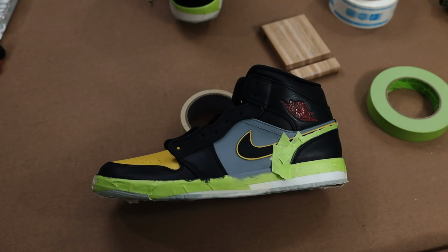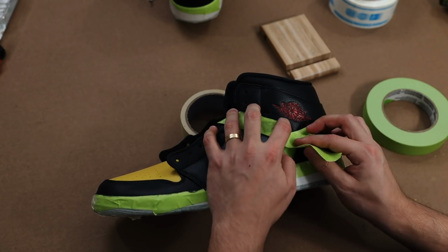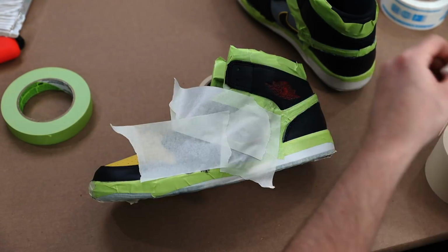After everything else has been completed and we're ready to move into our high gloss panels, this is where it's going to become incredibly important that you're able to be really precise with your taping. The reason for that is once we apply this high gloss finisher, we really want to make sure that none of it ends up on any of our matte panels.